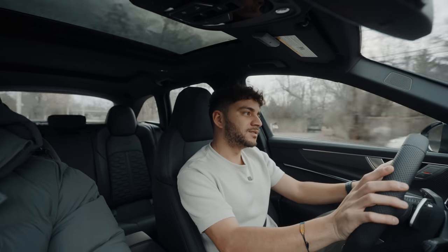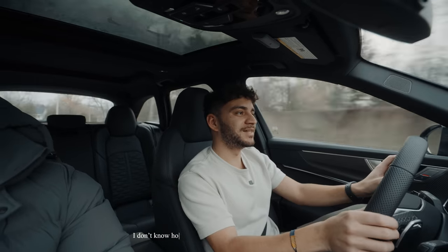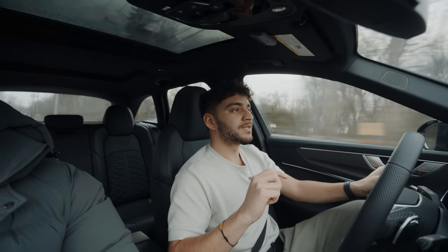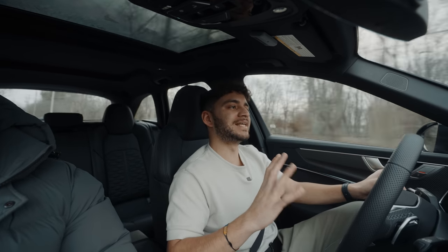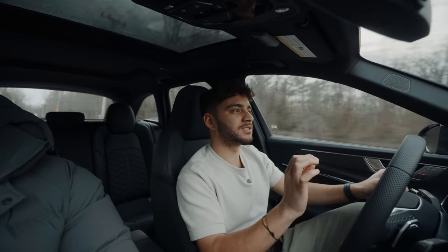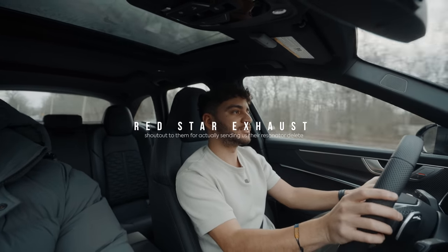Oh my God, this is so crazy. I really can't push this too much. It sounds insane. And the other thing, talking about sound, is that as cool as it sounds inside, it definitely needs a bit more punch, which is why I'm going to be installing some mid-pipes from CTS Turbo.